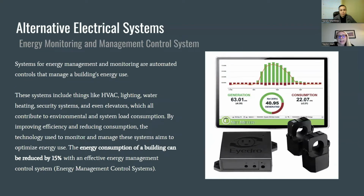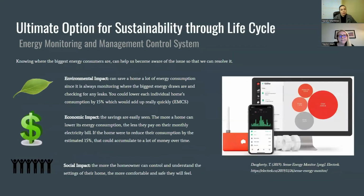Energy monitoring and management control is looking at the general energy consumption of the building, and it can reduce energy consumption up to 15%. That is the option that we consider the ultimate option for sustainability throughout a home's life cycle.